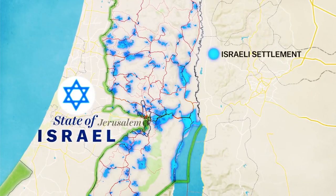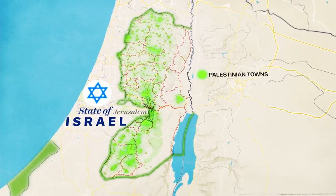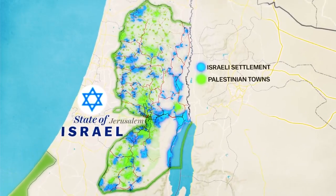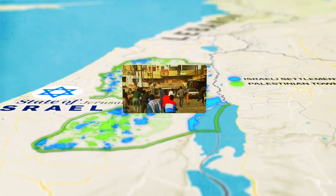The settlements slowly shifted from a fringe group of motivated civilians to an institutionalized part of Israeli society, totally supported by the state. Here are the Palestinian towns in the West Bank. Watch how the settlements weave throughout these Palestinian towns. Palestinians didn't like this encroachment. They began protesting, often with extreme violence.